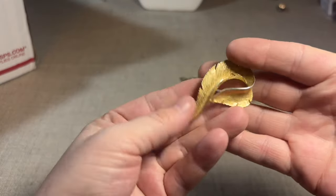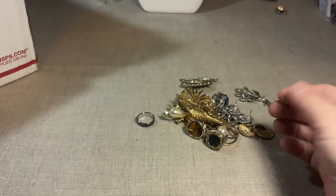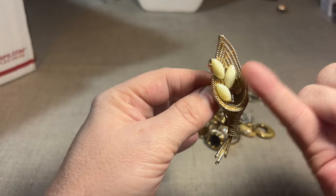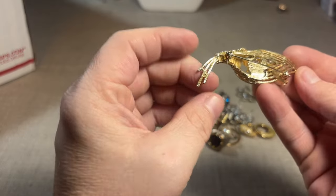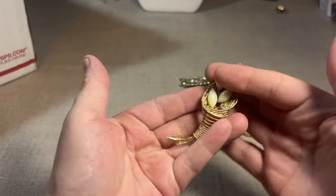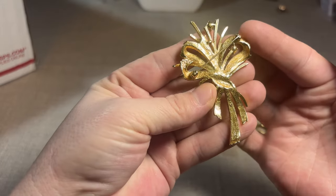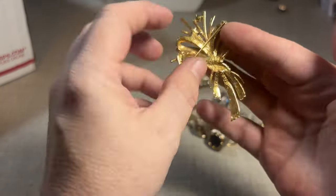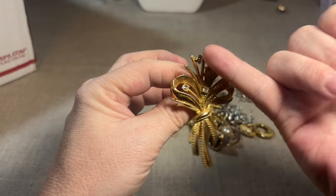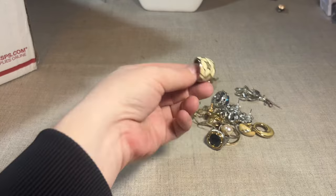All right. So we have a textured gold tone, Sarah Coventry brooch. Oh, that's pretty. Very pretty. It's like faux opal, nice AB. It's not signed, but that's okay. I love it. And I know somebody else will love it too. Let's see. I always like to look at the back first. So no markings. Oh, but that's really nice. Really pretty. Has these crystal rhinestones there. Little bit of verdigris, but not horrible. I can try to clean that off.